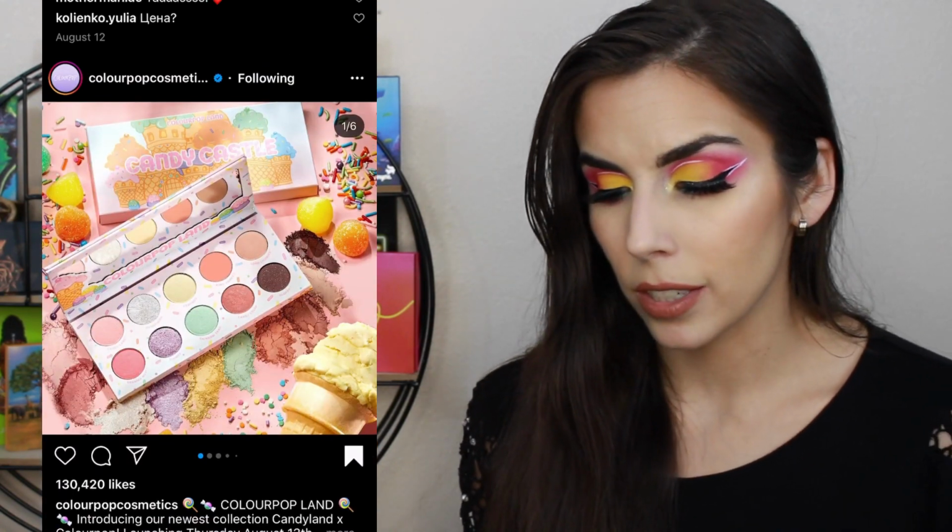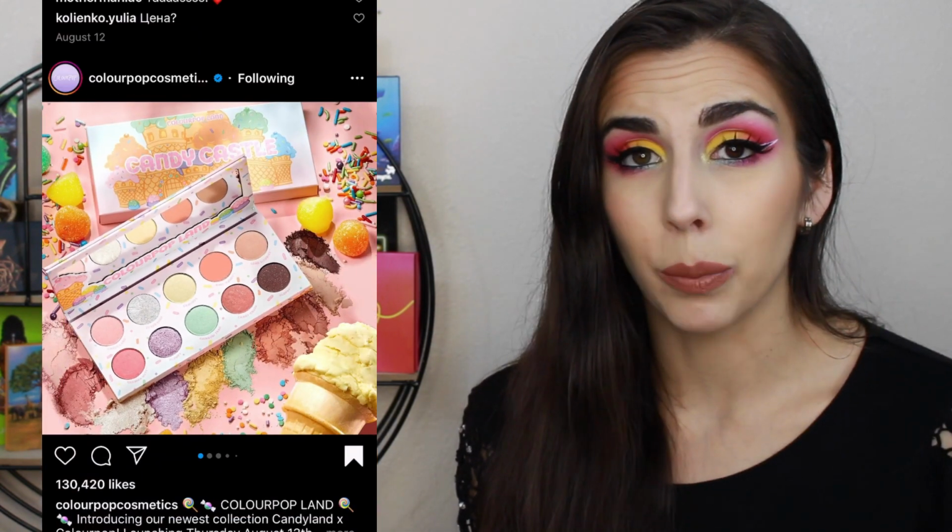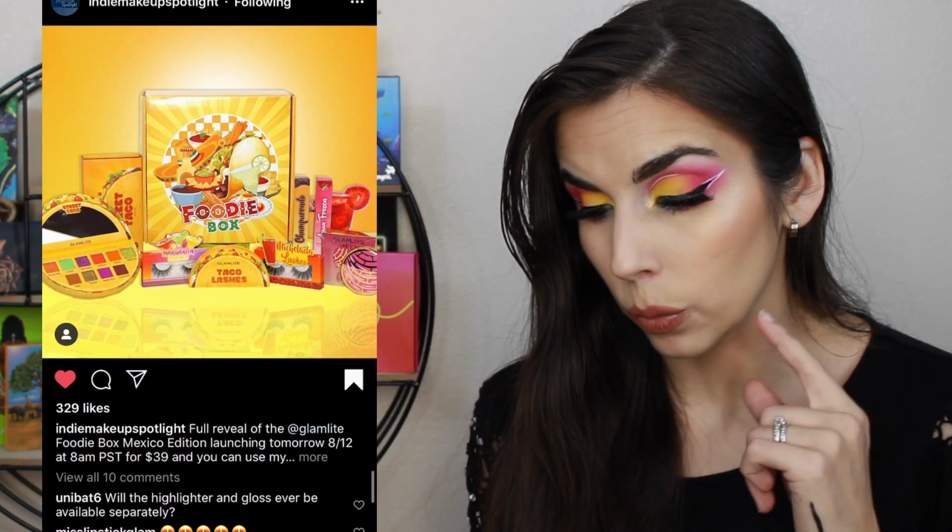ColourPop Cosmetics, of course, launched something else. This is Candyland. I am totally not into that color story because not only is it pastel, but it looks like very, very light pastels. Not into that.